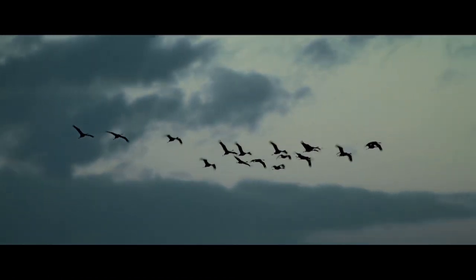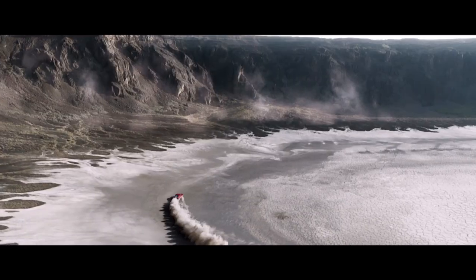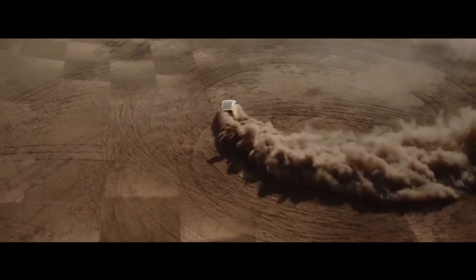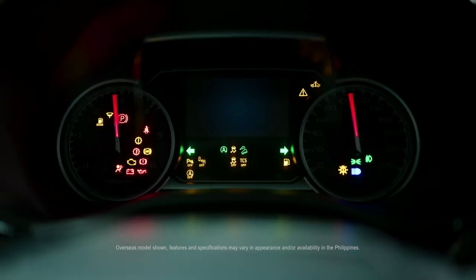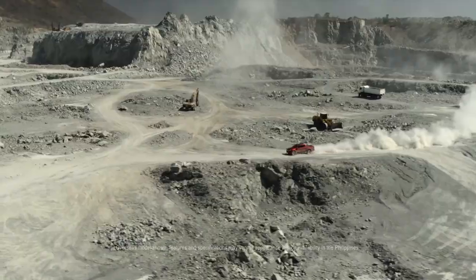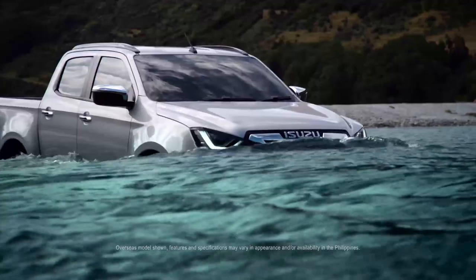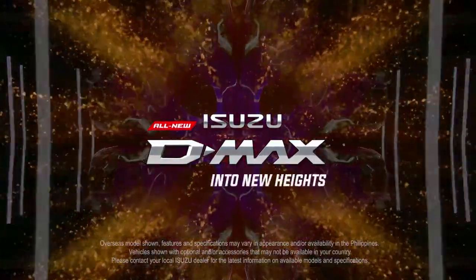Ambition. It's not a destination, nor a finish line. It's what you keep racing towards, to push, to the extremes, to race, race, race. That's when you find the limit. That's our ambition, so you too can race yours. Isuzu D-Max into new heights.